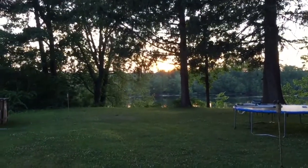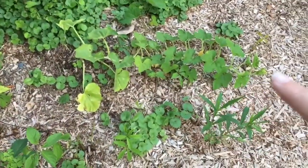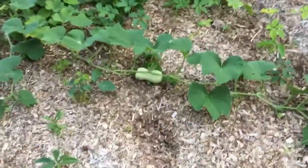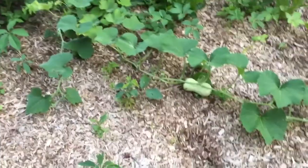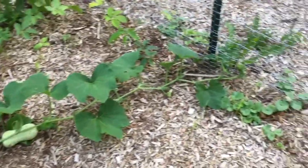Let me turn you guys around and show you the sunset. How beautiful is that? So first, I'm gonna take you outside of my garden because I ran out of room when I was planting these. This is my acorn squash, and then over here, if you'll see, my butternut, which is doing a hell of a lot better than my acorn squash. I don't know the reasoning why. This is my first year growing both types of squash, so I'm excited to see how they do.